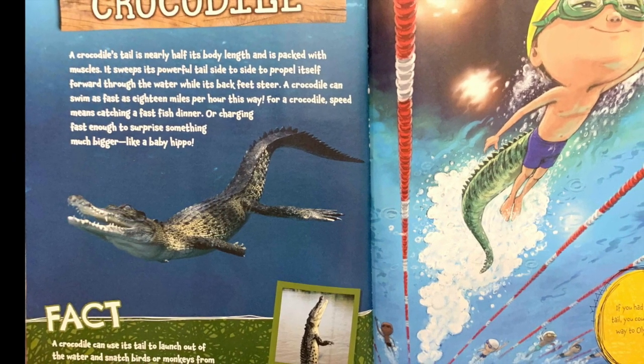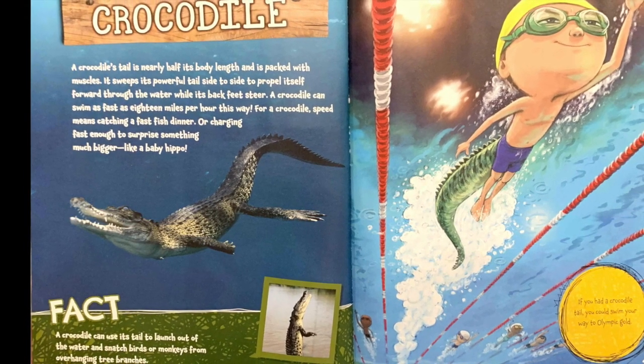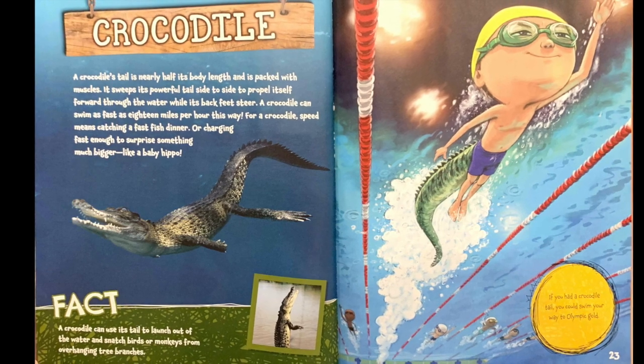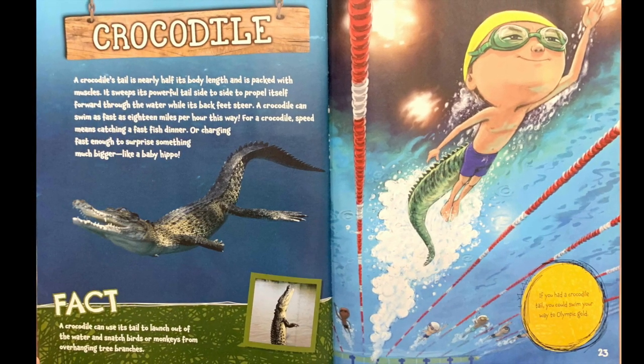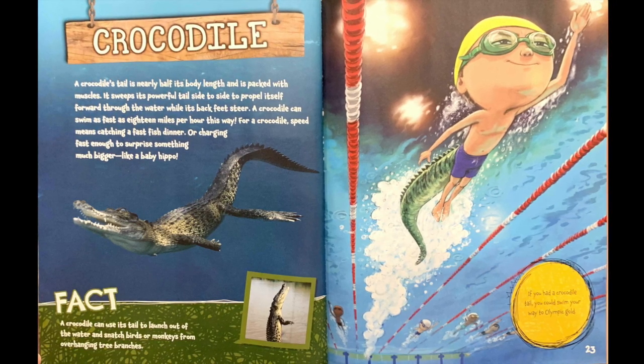a baby hippo. Fact, a crocodile can use its tail to launch out of the water and snatch birds or monkeys from overhanging tree branches. If you had a crocodile tail, you could swim your way to Olympic gold.